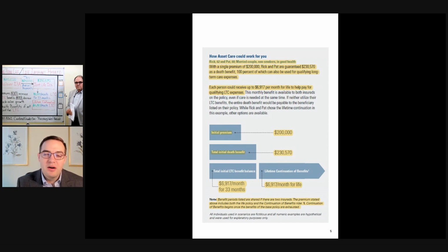Now, what One America then does is distribute that $200,000 over 10 years into the life insurance policy. They give you some interest on that. So the distribution is $24,000 a year over 10 years.